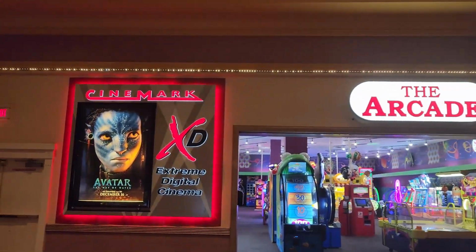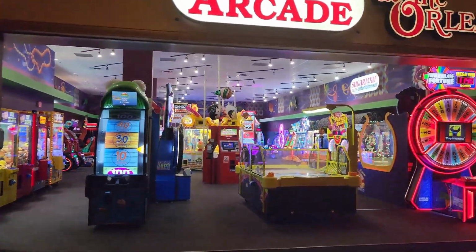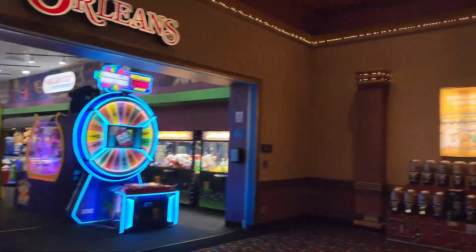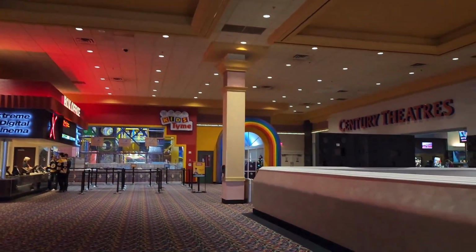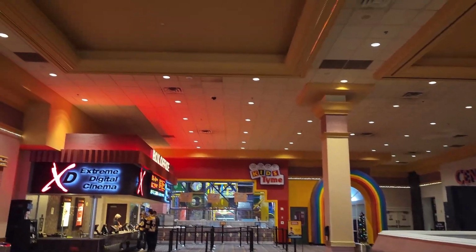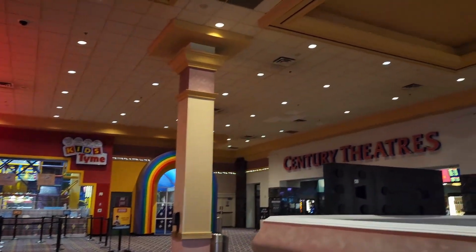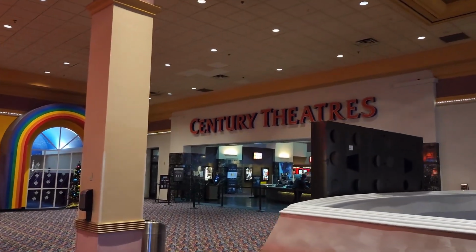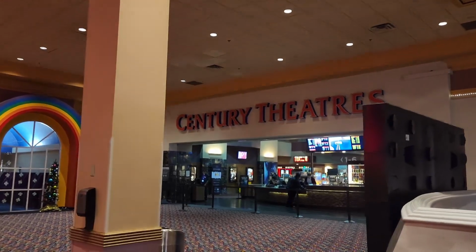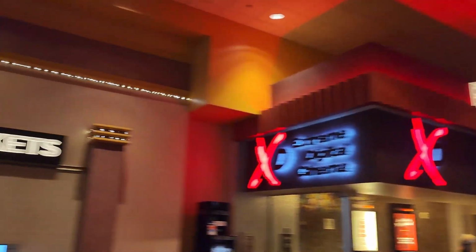Yeah, so we got a movie theater. We got our nice size arcade and the movie theater. Oh, okay. Yeah, little kids' time place, jumpy place. And I think it is the same theater, Century Theaters, that they have at South Point. So that's super cool.